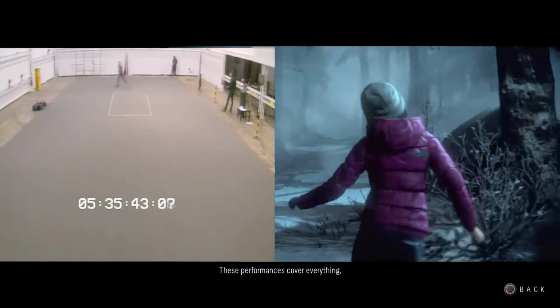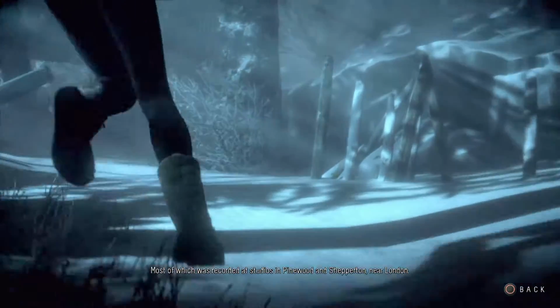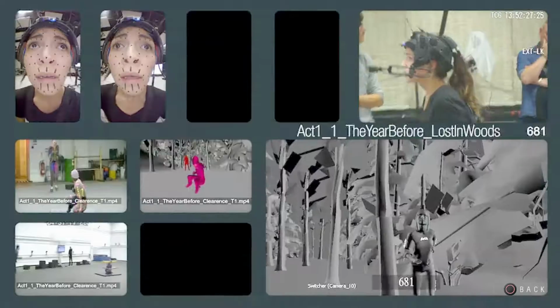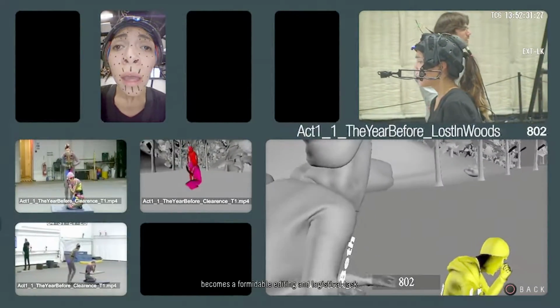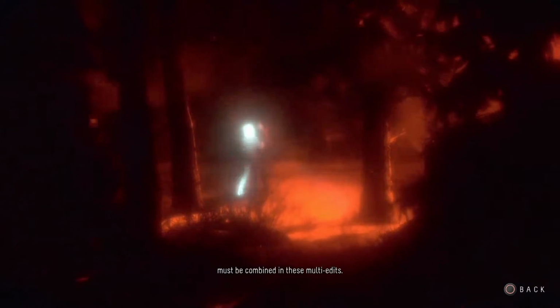These performances cover everything from character locomotion, scene-specific performances and stunt work, most of which was recorded at studios in Pinewood and Shepperton, near London. Combining all the elements seamlessly in the final game becomes a formidable editing and logistical task. Every variation, both physical and emotional, must be combined in these multi-edits.